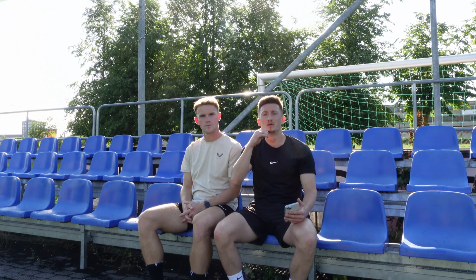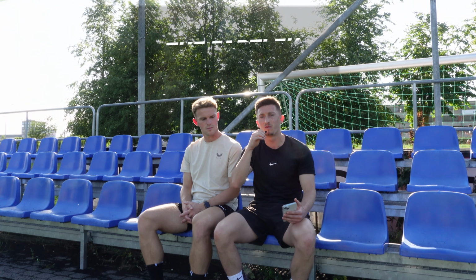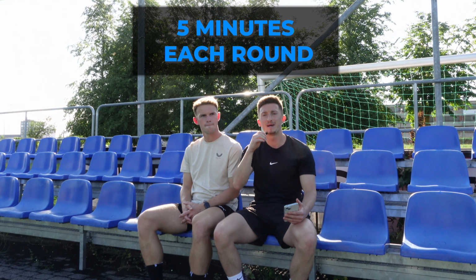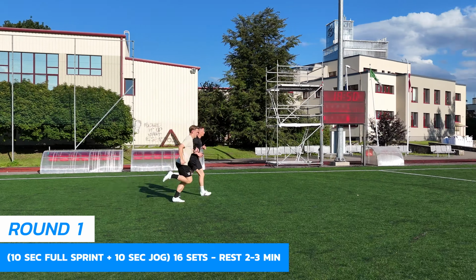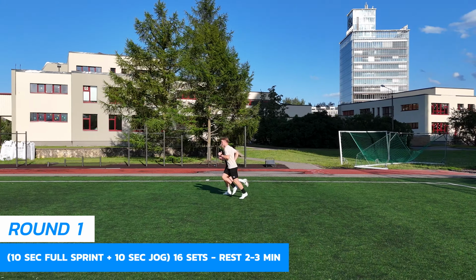So for workout number 2, I'm gonna read this one from my phone. It's kind of hard to remember. This is a tough workout. If you're a beginner, please cut this in half. So essentially what you're gonna do, it's gonna be 20 minutes of work. I like to call this the fartlek fives. You're gonna do 5 minutes total, 10 seconds of a full sprint, 10 seconds of a very, very light jog.